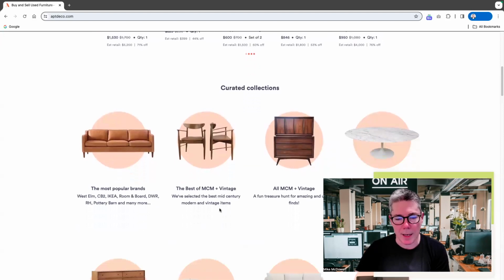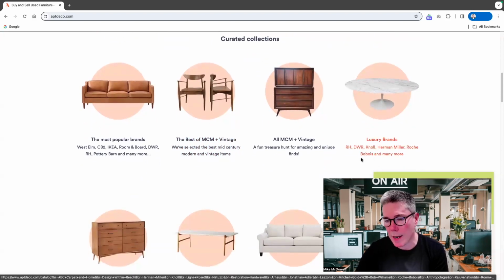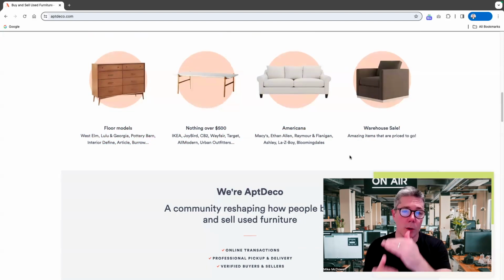Either way, best of MCM and vintage. I don't know what MCM is, it must be a brand. I'm sorry, I don't know vintage furniture, but MCM, let's see, luxury brands we've got here. And then we've got things like floor models for sale, nothing over 500. Okay, this is an interesting breakdown. I'm curious, I'll have to go back in the navigation and see if this kind of breakdown is available in the navigation, because having things like that, a certain price point, I'm looking for used furniture, probably looking to save some money.